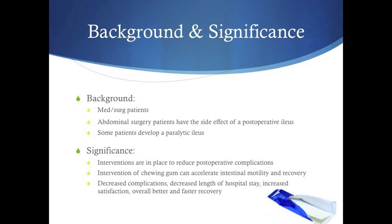Background and significance. Focusing on med-surg patients, I see many patients who have had abdominal surgery have a longer hospital stay and an increased need for encouragement and education. A common postoperative side effect is an ileus, where there is a lack of gastrointestinal motility that, if prolonged, causes pain, nausea, and vomiting. There have been studies to find interventions that will promote early bowel function, therefore decreasing the amount of time for the patient's first bowel sounds, first time passing gas, first bowel movement, and an overall decreased length of stay in the hospital.